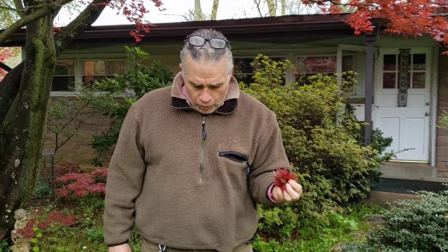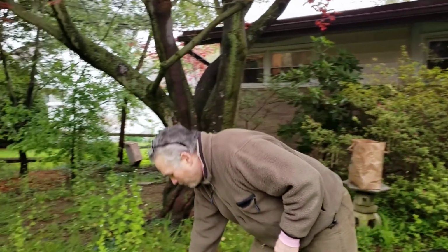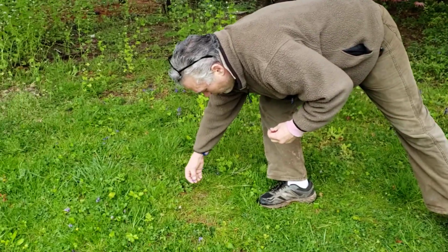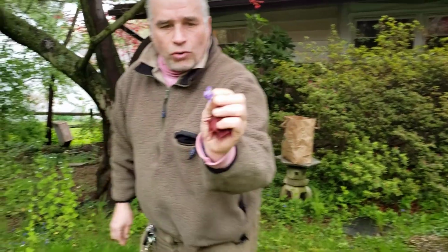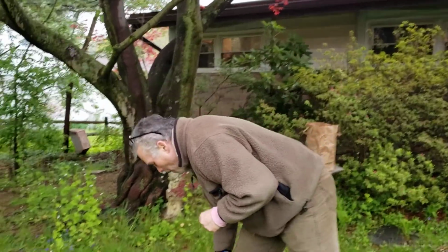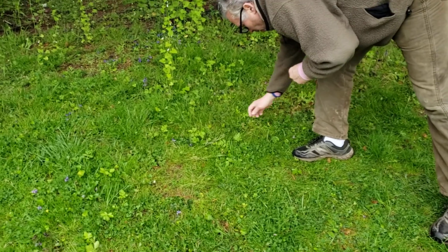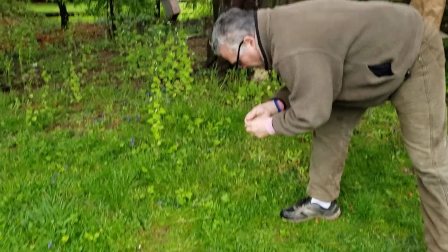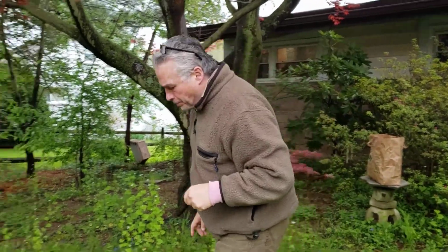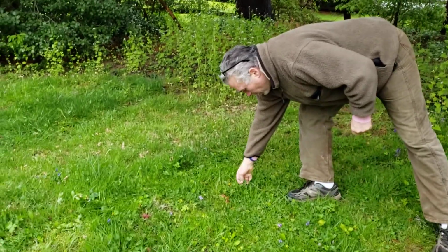So for example, right here within 2-3 steps of me, what do we have? We've got violets, which are another spring flower that's coming out in the lawn here. I'm just going to show the camera the violets. They're very edible. And then there's clover down here. That's edible. There's chickweed. That's all around. And I think most people know that dandelion is edible. There's some dandelion right here.